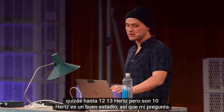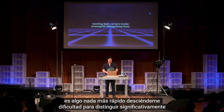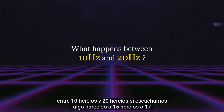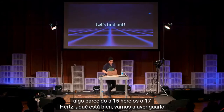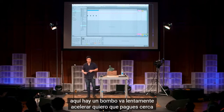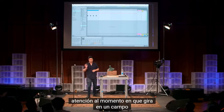Anything faster, we have trouble meaningfully distinguishing beats. My question is, what happens between 10 hertz and 20 hertz? If we hear something at 15 hertz or 17 hertz, what is it? Well, let's find out. So here's a kick drum. It's going to slowly speed up. I want you to pay close attention to the moment that it turns into a pitch.